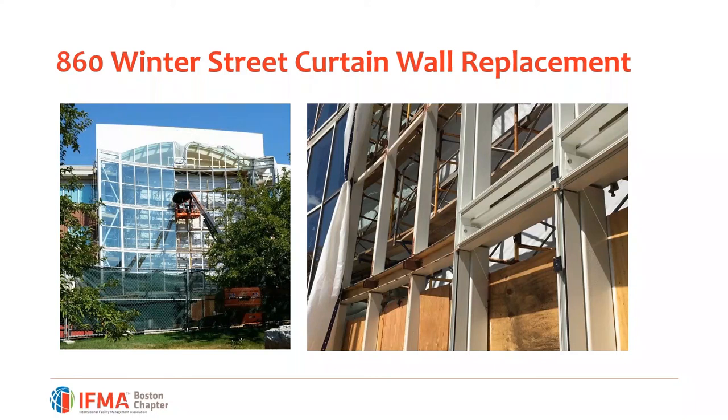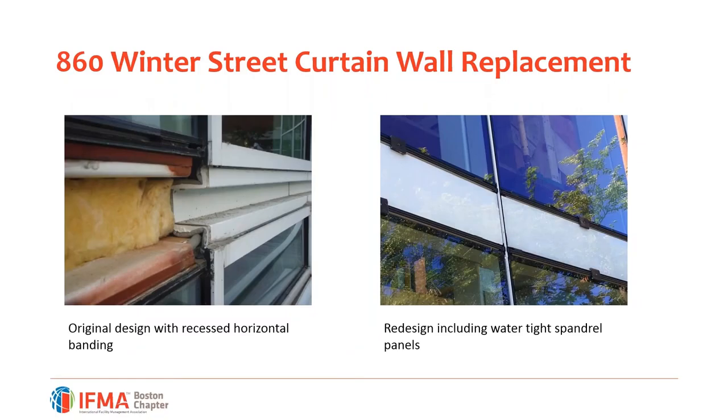Next slide. So you'll see here the original design, which had those recessed horizontal bands, the water would actually sit inside of those, and then at each weld, it would creep inside the building. The design on the right is the new SGH design, which has proved to be completely watertight. We've not had any issues. They just covered those with the spandrel glass, and that has solved that part of the problem. They've also, by hanging the curtain wall outside of the structural steel, they were able to avoid using the same type of compression seal that we had previously, which had led to such significant failures.